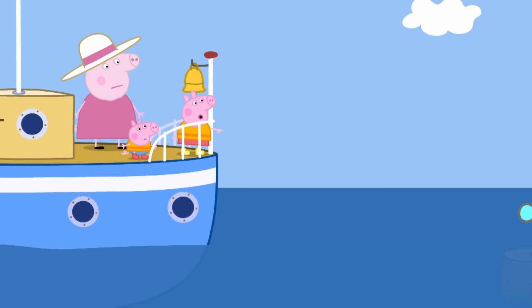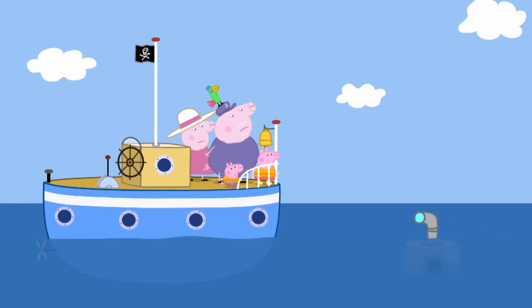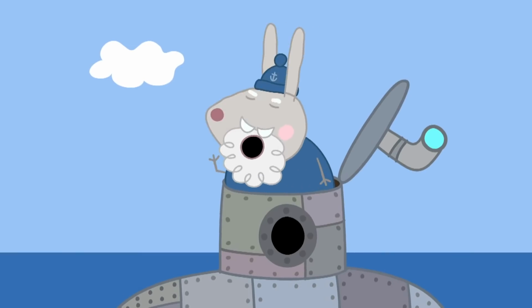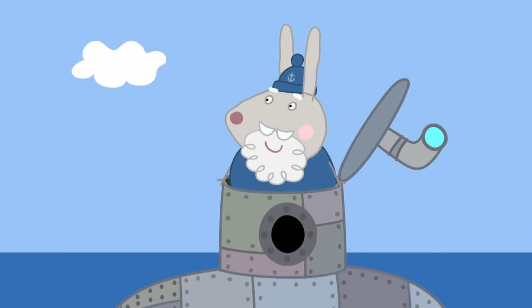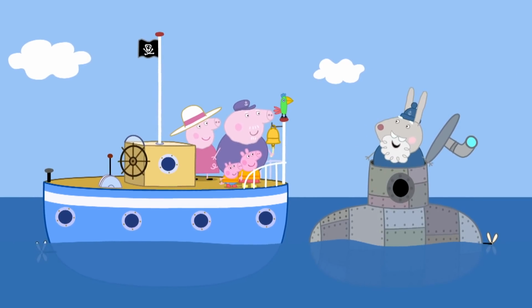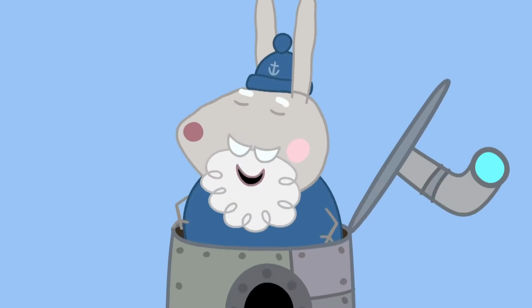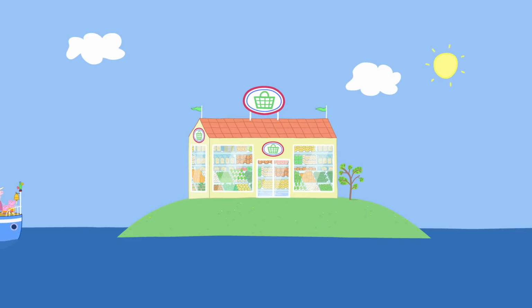Grandpa, what's that stick thing in the water? Submarine! Action stations! Ahoy there, me hearties! It's Grampy Rabbit in his submarine. Lovely day to go sailing, with just the sea and the sky, the stories I could tell. Do you need any shopping? Oh, yes. Cheese, please. Cheese?